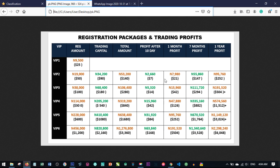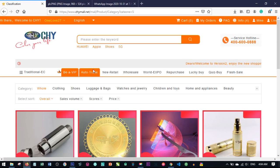You can go ahead and pause the video, take a look at this chart and get a better understanding of this. Now, once you've decided that this is the VIP level you want to join with, you come here to the platform. You have to join through someone, because it is equally multi-level marketing. You have to join through someone's link. And when you join to become a member, first you come here to where it says be a VIP.